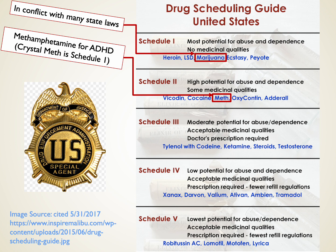So let's differentiate two products that are in Schedule 1 versus two products that are in Schedule 2. Marijuana, from the federal point of view, is a Schedule 1 substance, but the active ingredient capsules, tetrahydrocannabinoid, the active ingredient of marijuana, are used for nausea, vomiting management and appetite stimulation in a cohort of folks, and those are considered Schedule 2. So THC, the active ingredient in marijuana, is a Schedule 2 substance in the United States, while raw marijuana officially is a Schedule 1.